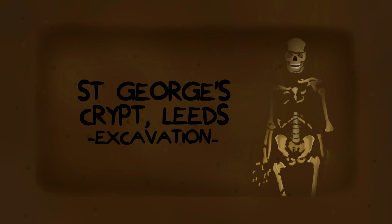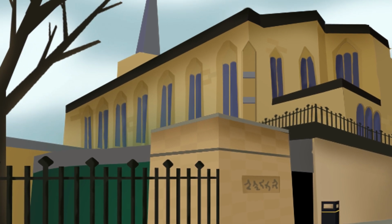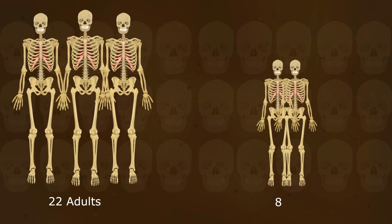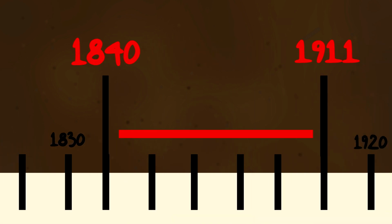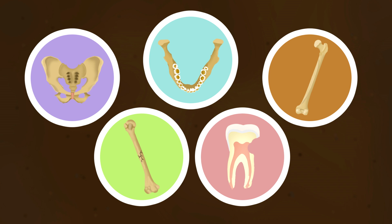In 2009, archaeologists excavated and analysed human skeletons from St George's Crypt in Leeds. There are at least 30 individuals represented in total, with 22 adults and 8 non-adults, some of which were able to be reassembled, and 10 of which were fully articulated. They were recovered from the crypt vaults, which were in use between 1840 and 1911, and were analysed for sex, age, stature, and pathological conditions on the bones and teeth, in order to reveal more about this historical population.